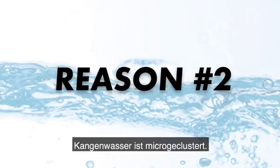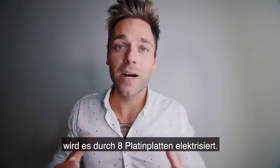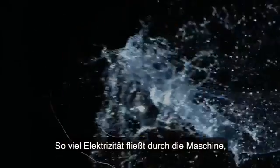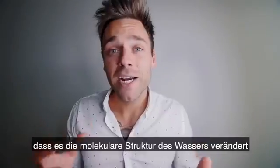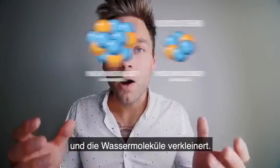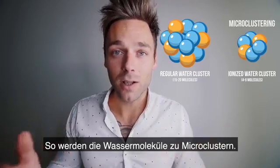Reason number 2, Kangen water is microclustered. When the water travels through the machine, it's electrified by 8 platinum plates. That process is called electrolysis. There's so much force, so much electricity going through that machine that it changes the molecular structure of the water and makes the water molecules smaller. So the water molecules become microclustered.